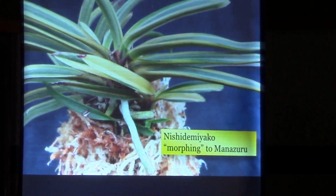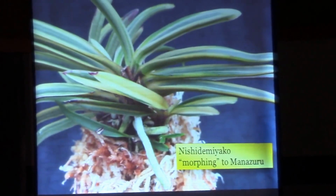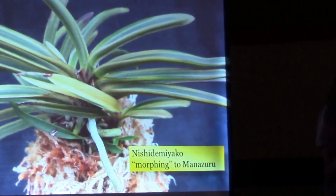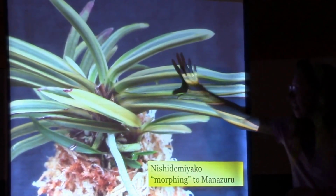So, with 2,200 varieties of the same species, how do you tell one apart from the other? It's by how they look. Okay, it's not through DNA analysis. It's all about how they look. Nishi de Miyako looks like this.